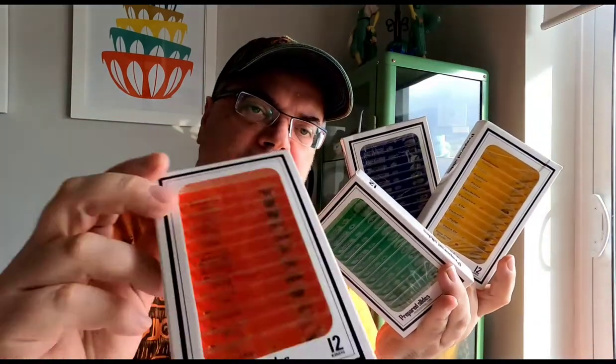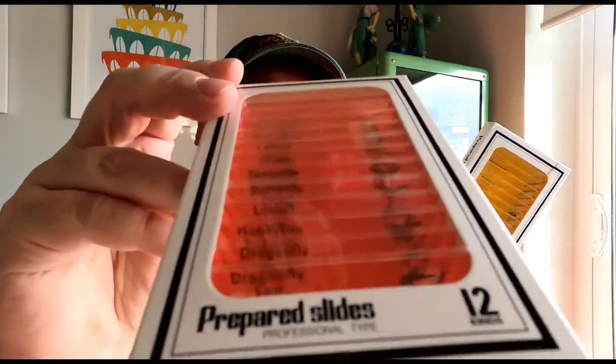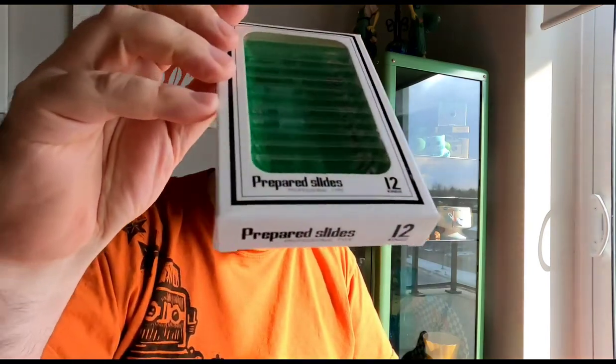Again, under the category of unusual finds, I found these prepared slides for a microscope, probably a kid's set, but I thought they were kind of cool. There's 12 in each pack. There's four packs. And they have things like bug wings, bug antennas and legs. And they've got plant material, so cabbage leaf. They're just kind of cool.